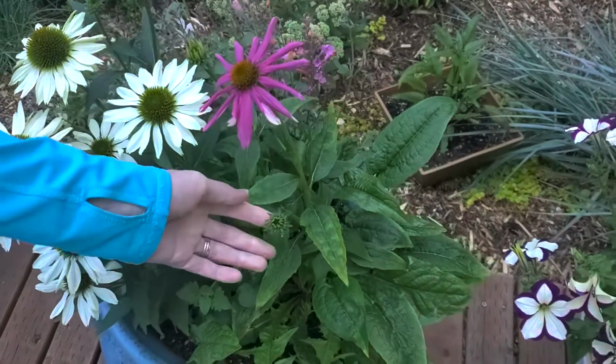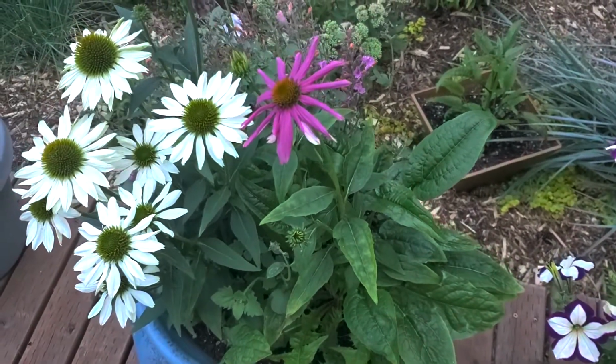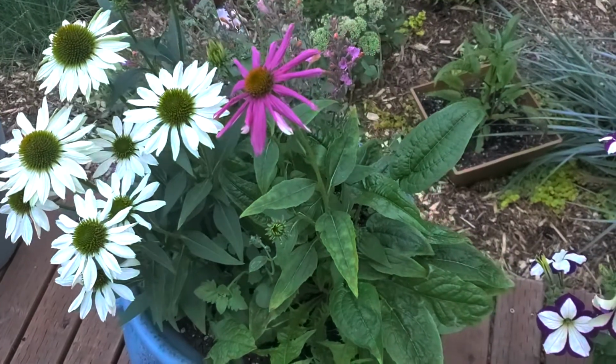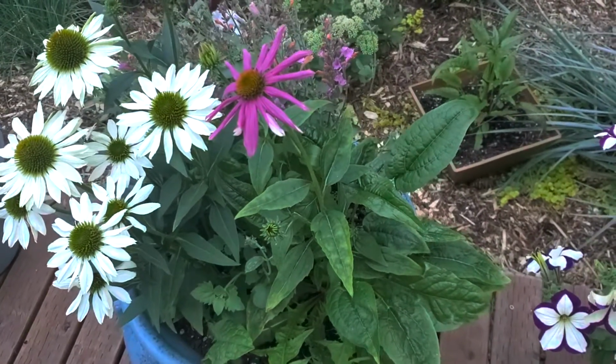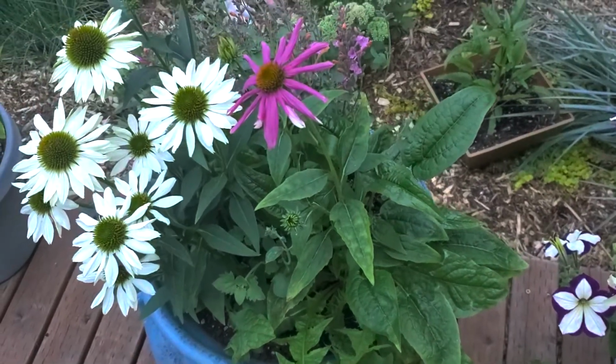These are really healthy coming in. And this is a great example of just because the plant tag and the books and everybody says one thing about these plants doesn't mean you can't make it work. You just got to find a way. This is a great example of that.